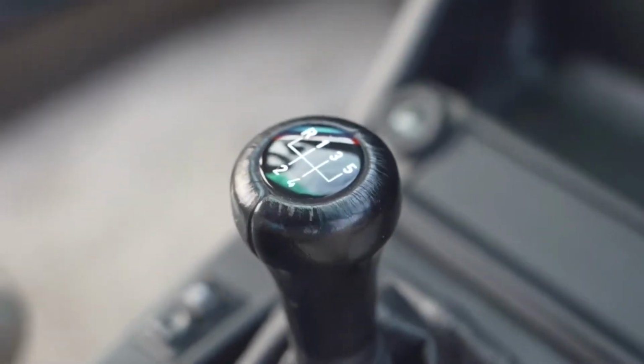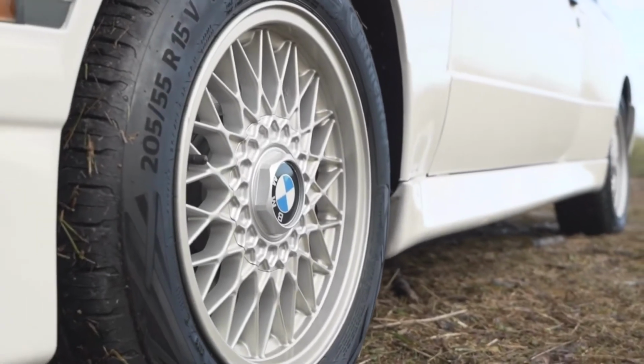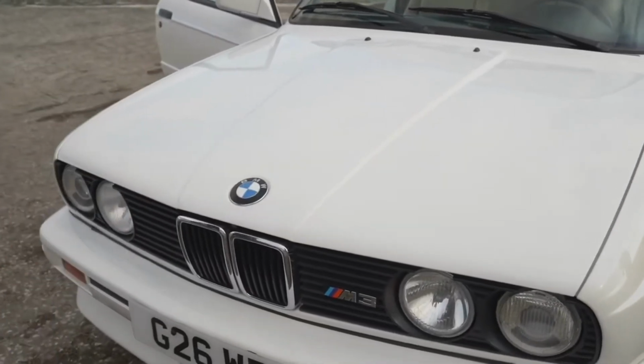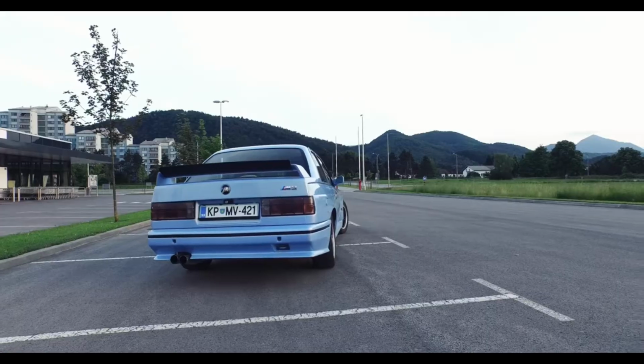I love that beige interior, but I don't know why. But you can also make these look good when you customize them, which is also a bonus as well. Now, obviously, now that it's a classic, you probably keep it stock. And to see one is actually quite rare. You don't really see one of these often. But when you do, you just know it's a very special car. And it's still now considered one of the best M3s of the time.